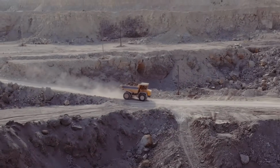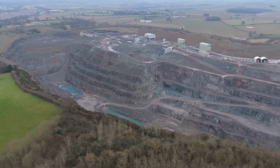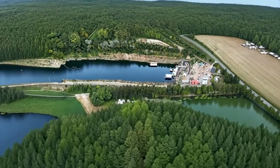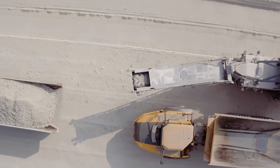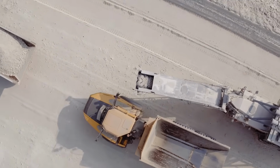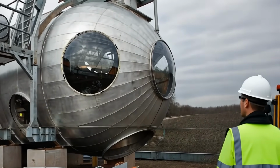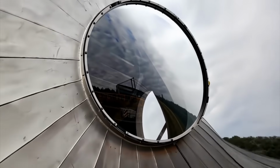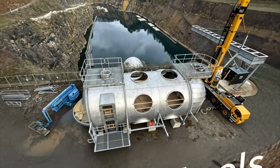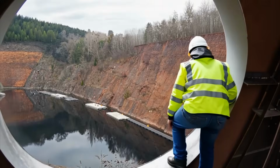In the past century, there was a limestone quarry near the Welsh border in England. In the 1990s, it became flooded and turned into a lake 260 feet deep. Now, there's a large construction project going on around it. Trucks transport materials and people in overalls construct huge modules that look like giant futuristic submarines. These modules are called sentinels, and they will become the buildings of a small underwater city.